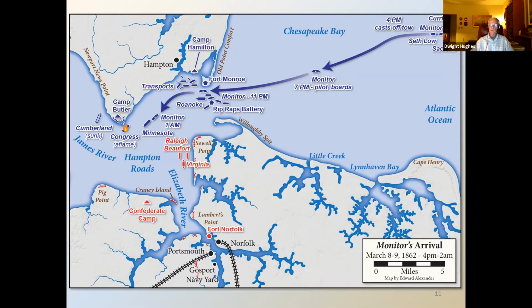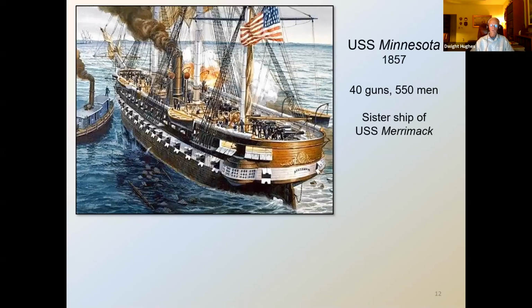The USS Cumberland was sunk. The USS Congress was ablaze. Numerous vessels were fleeing, quote, "like a covey of frightened quails." Their lights danced over the water in all directions. The steam frigate USS Minnesota, the most powerful ship the Navy could deploy, had run hard aground off Newport News earlier in the day while pursuing the marauding Virginia. The rebel ironclad would return in the morning to complete her destruction. Worden was ordered to take Monitor to defend Minnesota.